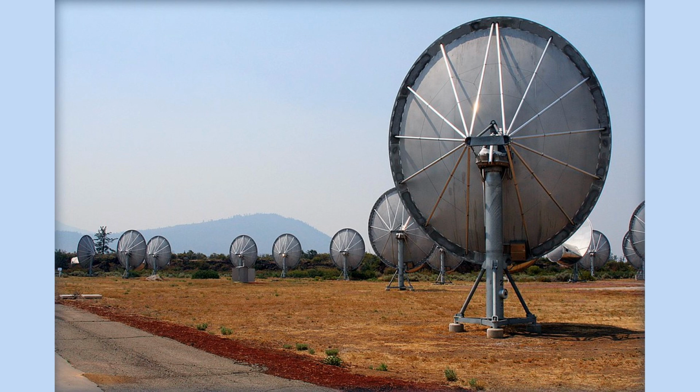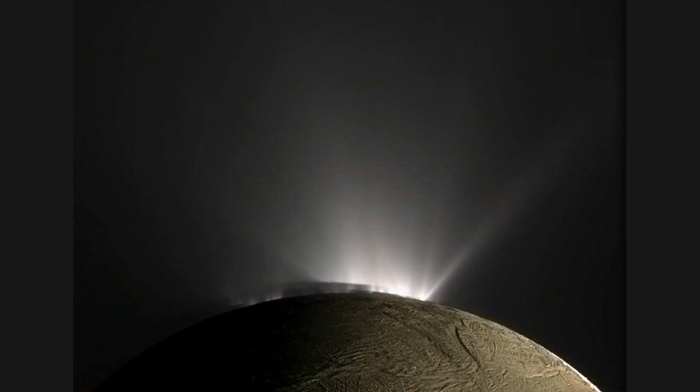Scientists are developing new technologies to detect biosignatures, including the use of telescopes and spectroscopy to analyze the light that passes through a planet's atmosphere. One challenge in the search for biosignatures is distinguishing between signs of life and signs of non-biological processes. For example, methane can be produced by both living organisms and geological processes.